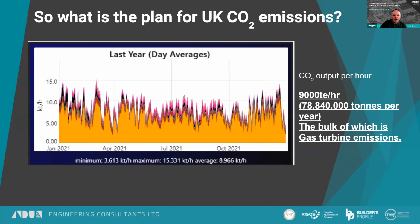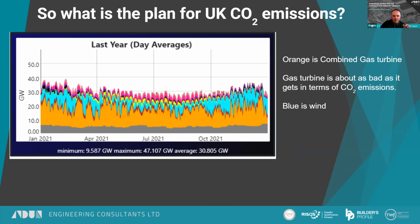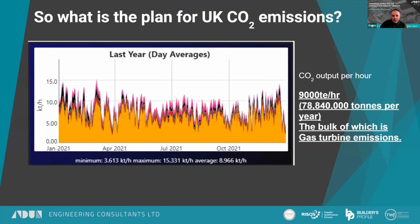So gas turbines at the moment are producing a good chunk of our power. Some 9,000 tons per hour of CO2 is being pumped into the atmosphere when we're running our gas turbines currently. 8.966 kilotons per hour was the average last year. 9,000 tons per hour, I mean, that is 78 million tons per year. Is that right? Yeah, that's an awful lot of CO2 that's being produced from running gas turbines. And the sooner we can get rid of them, the better.